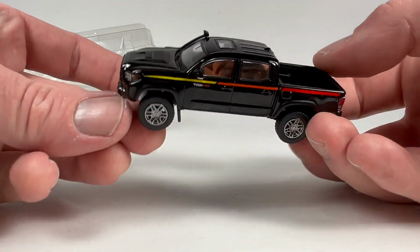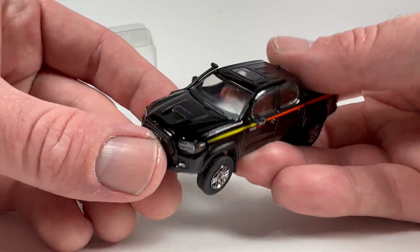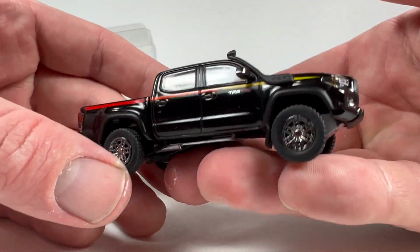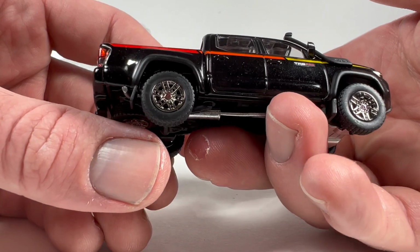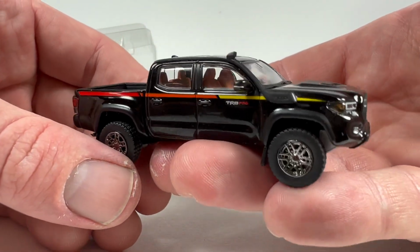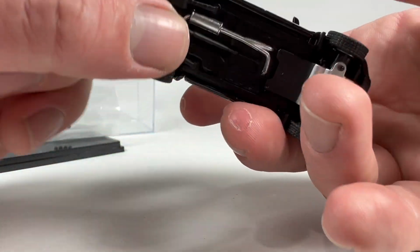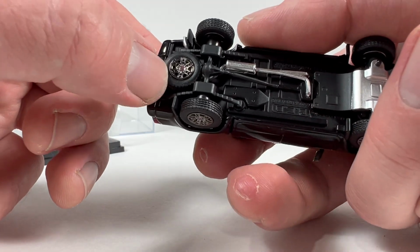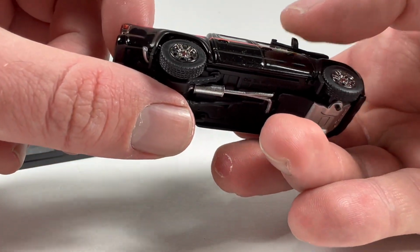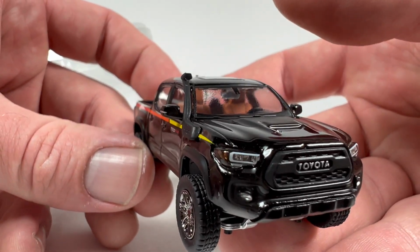Would I get a different one? Maybe. I do like I got it in black, and that's cool. It's going to be a little bit more difficult to take pictures of, but I still think it's pretty cool. It's a TRD Pro, and I like that Toyota color scheme with the orange, yellow, and red. The spare tire on the base, by the way, is also rubber. The mirrors are hard plastic. It's got the kind of snorkel thing going up on the top, too.